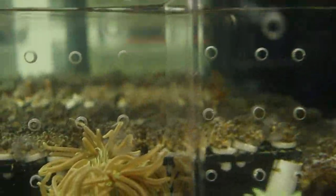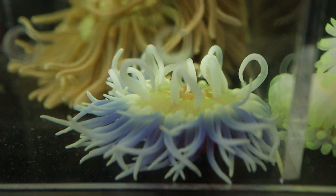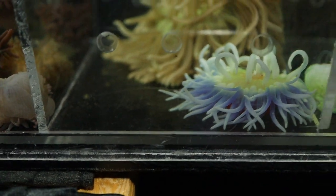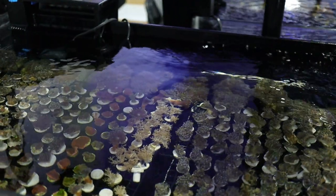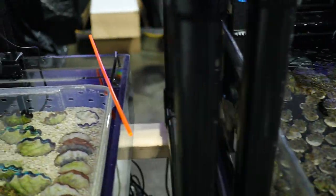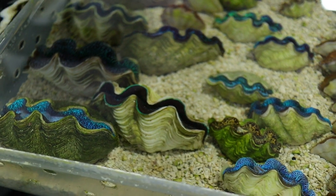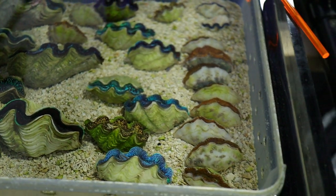Check this out right here. Look at this. On the white light, that's what it looks like. So imagine now when they hit the blue lights on and they start glowing. Let me see what else we got going on here. We got some beautiful clams. Looks like some different varieties of clams going on in here.